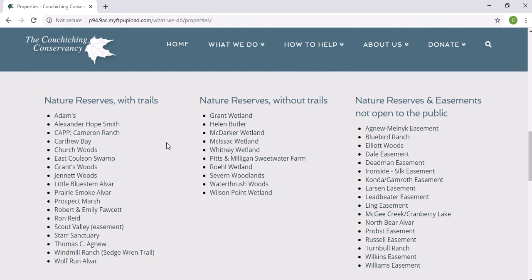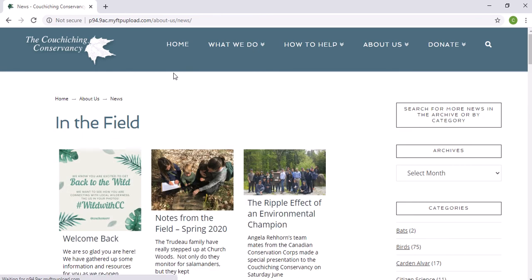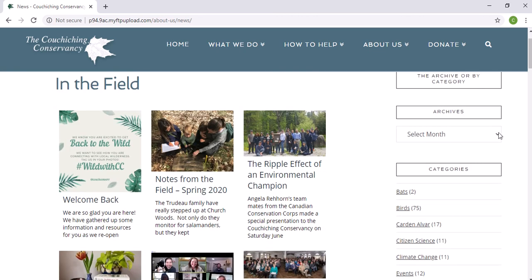So there's that. And the other thing I wanted to bring up was this news and blog. So the way that I'm showing it to you now is actually going to be different on the new site, but I wanted to bring your attention to this section on the right hand side. So the Conservancy website is, as I said, always being updated. We want to share information with you, and that is really reflected on this section on the right hand side, because this is our archives. This is how we categorize the information that we're sharing with you.